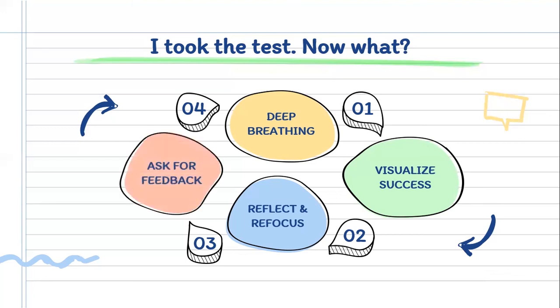And then lastly, asking for feedback. It's okay to go to your professor, go during office hours or set up an appointment with them and ask for feedback, saying, hey, I know that I probably didn't do as well as I could have done on the last exam. I'd really like to go through it with you to learn more about some of the problems that I got wrong. I want to look for my common mistakes and I want tips for improvement.